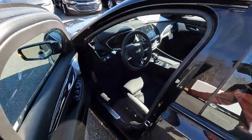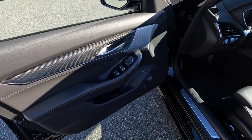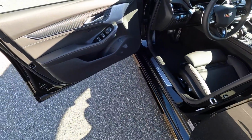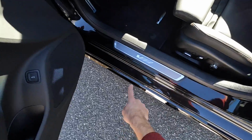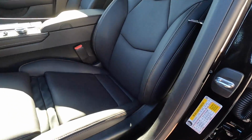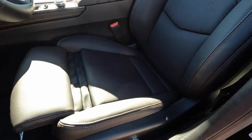And then up front, the door panel has more carbon fiber. There's all the window adjustments, windows, memory seating, even a release for that trunk. V badge is down below, and then we have more lateral support for these front seats. They are automatic with 1 manual adjustment.